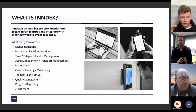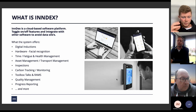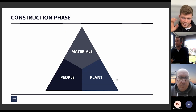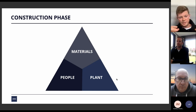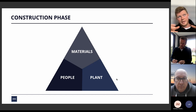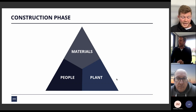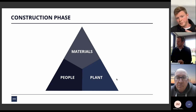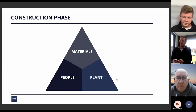So quick run through, what is InnDex? It's a cloud-based software. We have about 40 different features in there. I'm not going to bore you to death with those because we're here to talk about carbon and what we're doing there. There's three parts of the construction phase that we see as crucial in starting to baseline what our carbon spend is. Then, how do you get your supply chain to come on board with that, and how do you incentivize people to reduce carbon? So materials, people, and plant. We focus on people, and then we work with other software and other companies bringing in information on the materials and the plant side of things.